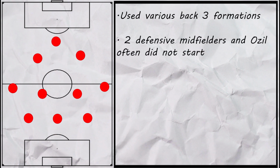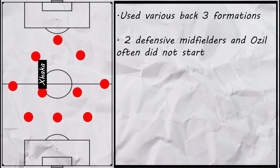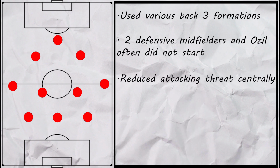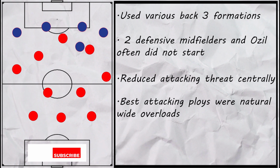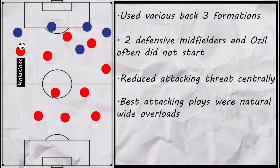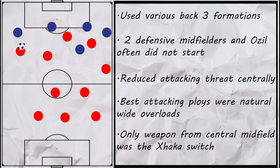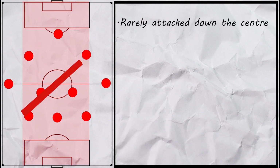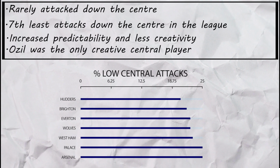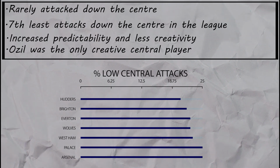But this meant he used two mainly deep-lying midfielders in Xhaka and Torreira, and oftentimes Ozil was not even in the first 11. This meant Arsenal's best attacking options were wide, with natural overloads created there, or if the opposition doubled up, they would switch wide quickly, usually to Kolasinac. The problem with this is that it created a functional midfield, with limited creativity, with only Xhaka's long-range passing being a realistic weapon. So, they rarely attacked down the centre. And in fact, only 7 teams did it less often than the Gunners, so this made them predictable.